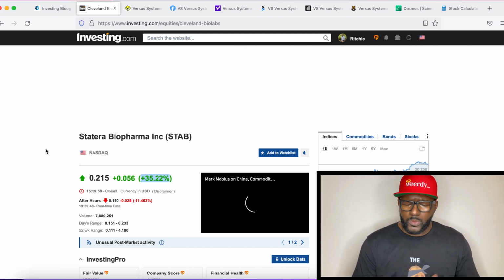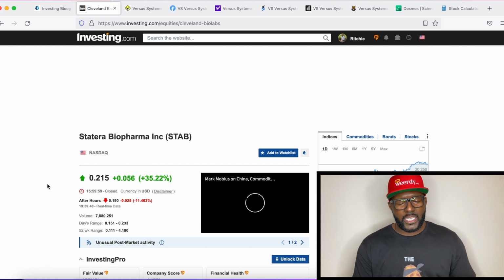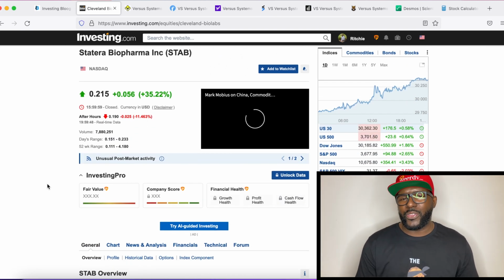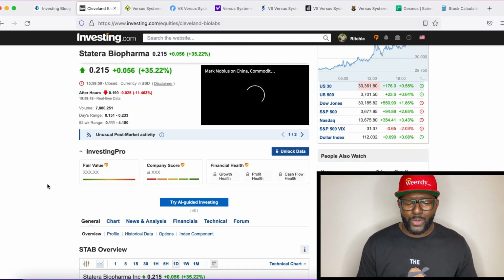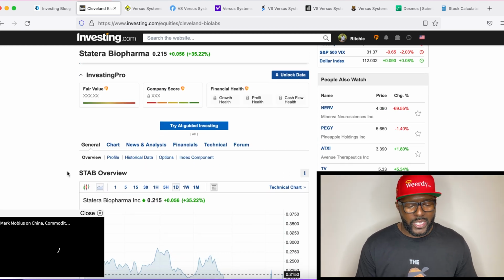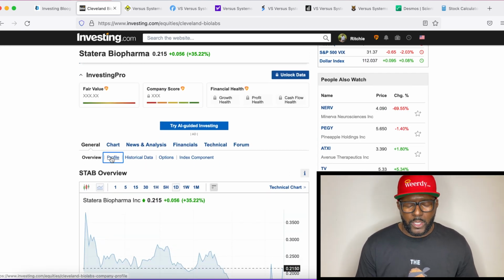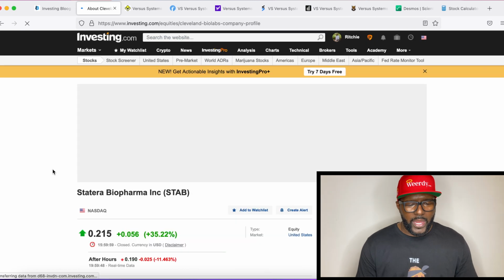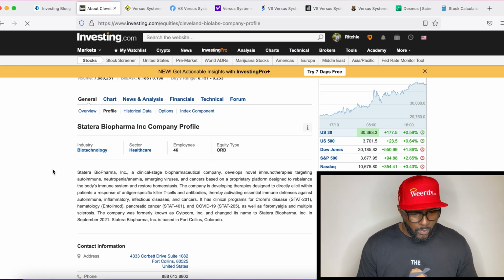But as an investor, when I see that a stock has risen by 35%, I'm not really trying to jump in, because by that point, everybody has made their money. And once I get in, I'll be the one who has to hold the bags when it's all said and done. But let's go ahead and do a background check here, and let's see what we can find. I want to first learn more about what this stock is, what it does, the profile of the stock. So that is the first thing I'm going to do.